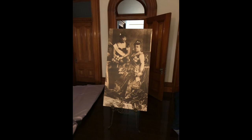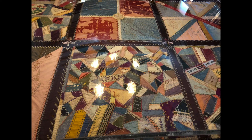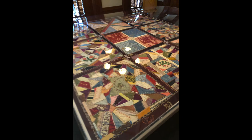His sister and successor Queen Liliuokalani ruled for 2 years and was deposed on January 17, 1893 by a provisional government. The Queen would later be imprisoned in this room in the palace for 8 months. Queen Liliuokalani's quilt.